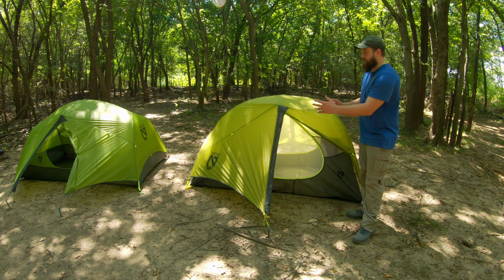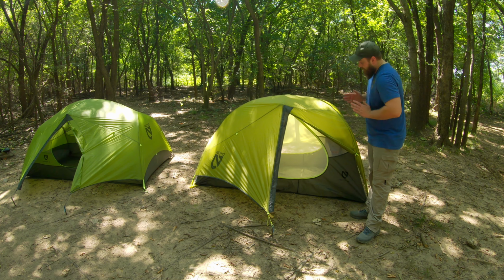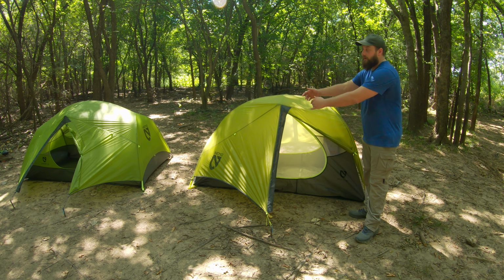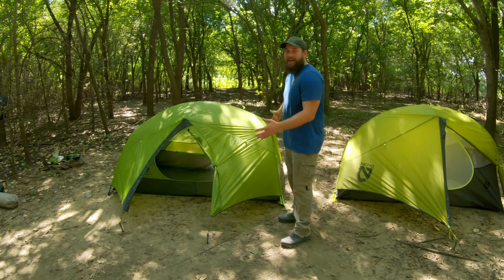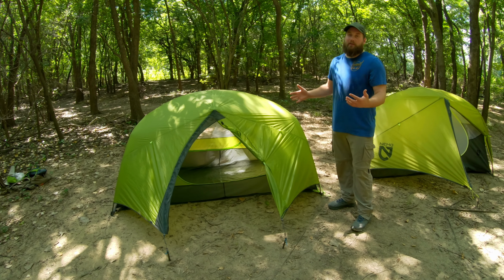So they're both 2-person tents, but in this particular tent you're both going to have to sleep head to head with your feet going down towards this end of the tent because it's tapered down that way. All right. Now with the Dagger, it's the same size on both sides. So you can sleep head to foot or head to head, it doesn't really matter.